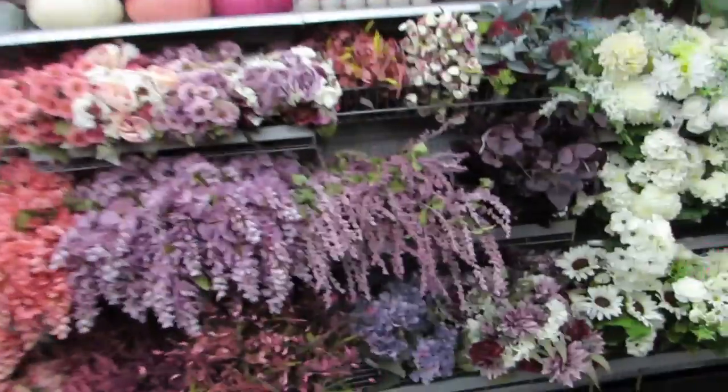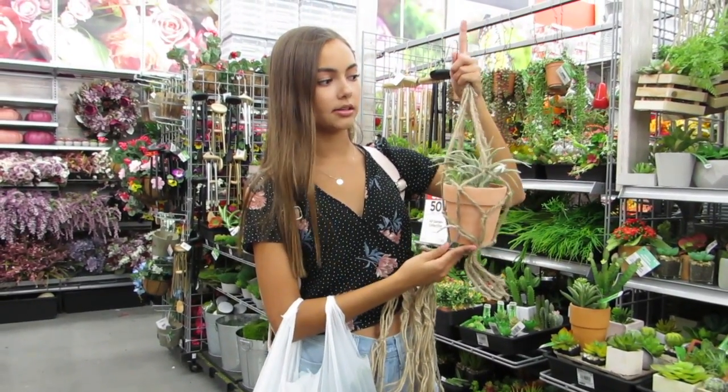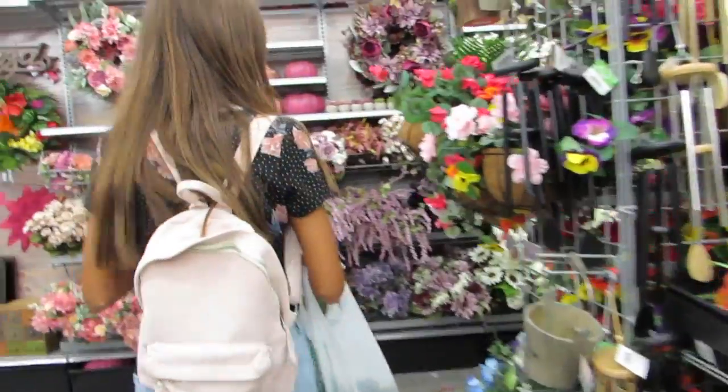Ooh, I see more over there. I see more. Oh, okay. 50% off all garden. Oh, yeah. So we found this potted plant, which is already made, and it's 50% off, so it's $10. And then we found these two, so we just need to find some plants to go in it.